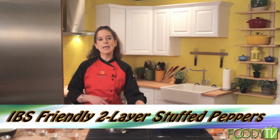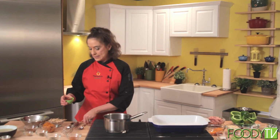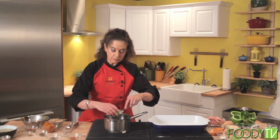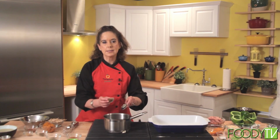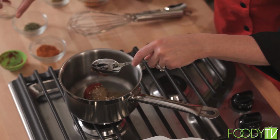First, we're going to go ahead and make an enchilada sauce. This recipe kind of has a little southwestern bend to it, but it's a very calming southwestern spices. First thing we're going to do is we're going to take some tomato paste, and we're going to put that in a small sauce pot with some spices. We're going to use cumin and coriander. Coriander is wonderful for IBS. It's very calming for the colon. I think it's called black jeera powder in Asia, and that's going to go into the pan.